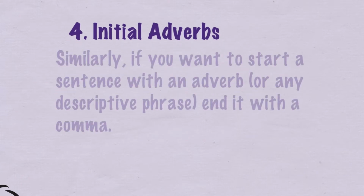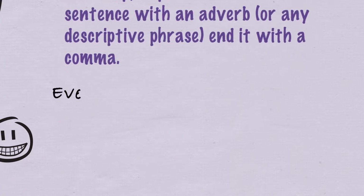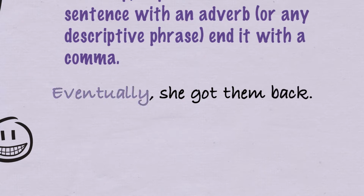Number 4, initial adverbs. These work a lot like dependent clauses. So if you want to start a sentence with an adverb or an adverb phrase or a descriptive phrase, end it with a comma. Eventually, she got them back. Pretty much like a dependent clause, those describing phrases need treating the same way.